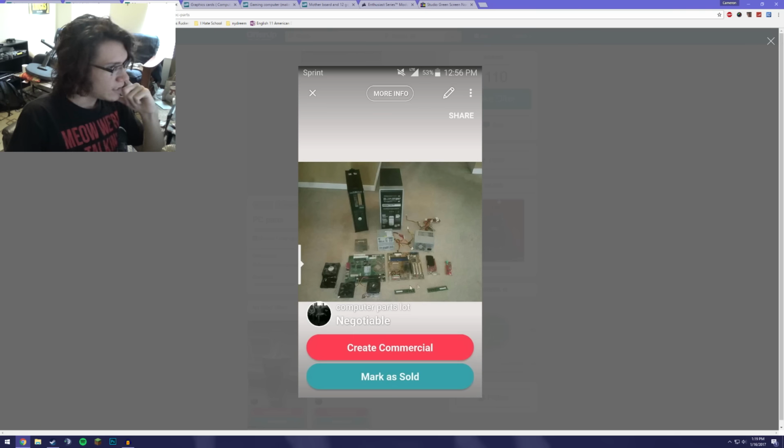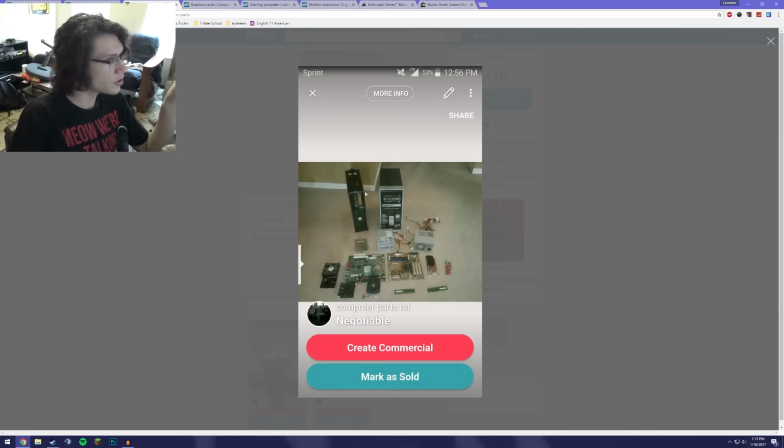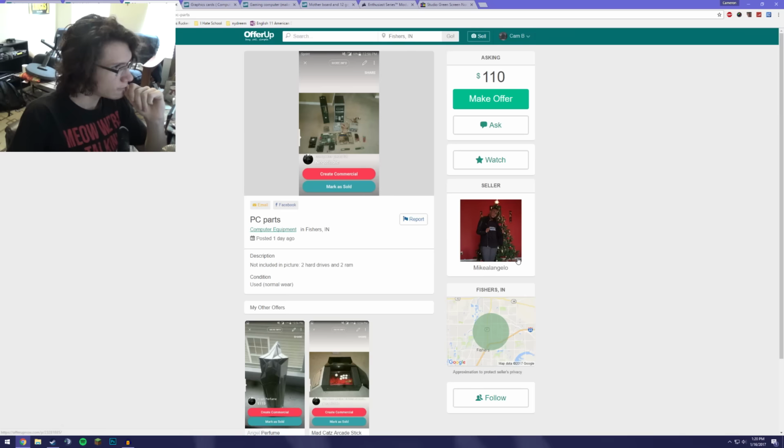Some little bit of RAMs, DDR2. Not included in the picture. Okay, so not included is the two hard drives and the two RAMs. Are the hard drives in the picture? They are not. No, that's that cooler. Whatever. So, $110.